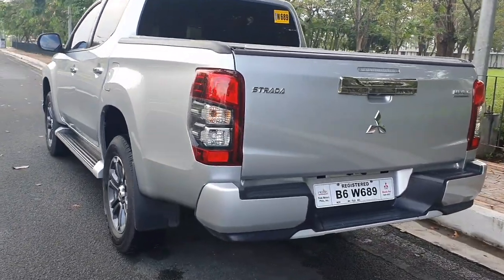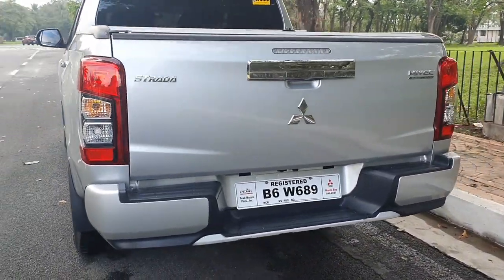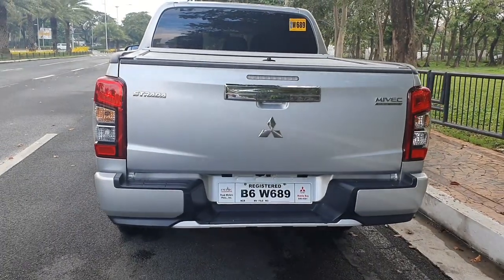Kaya, this is the right pickup truck for me, considering thoroughly its competitors, particularly the Ford Ranger and the Toyota Hilux.